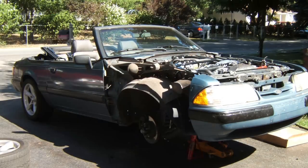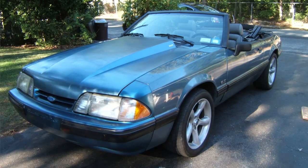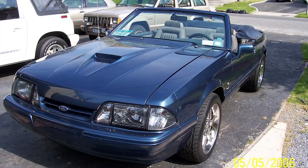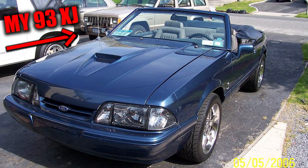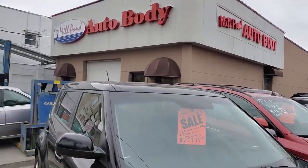I love that car. I had a little accident in the summer of 2005, so I ended up repairing it myself. I did the spray can fix, got it driving again, and then I saved the shekels to get a paint job, I think in the spring of 2006. A friend of a friend recommended Mill Pond Auto Body, and they painted the whole car. They did a fantastic job. It's looked good for 15 years, but here we are. We're gonna see how they did on the new trim. Then we'll take it to the upholstery shop and get a top done.